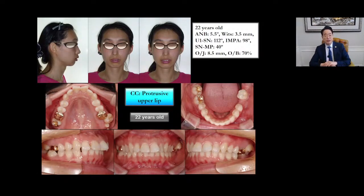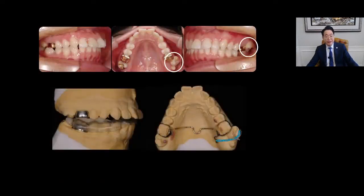Okay, having all this information on how to correct crossbite, let's go to this case again. Her complaint was protrusion of the upper anterior teeth and upper lip. How would you treat this case? To correct her upper left buccal crossbite, a modified TPA with soldered hook was used with power chain.